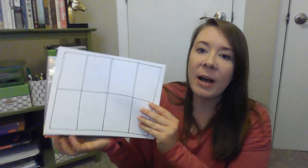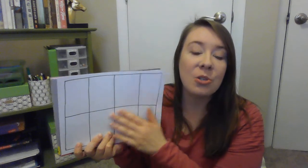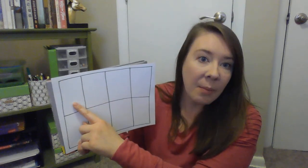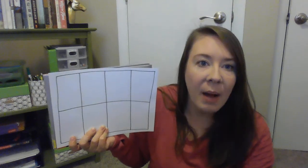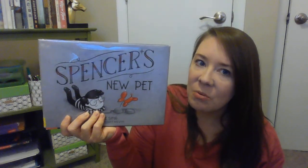So I want you to think about, instead of putting it in words, how can you make a story just with pictures? And so this first box could be what happens first in your story, and then what happens next, and then you keep adding on to your story in each box. And can you make an interesting story like this one that we just read?